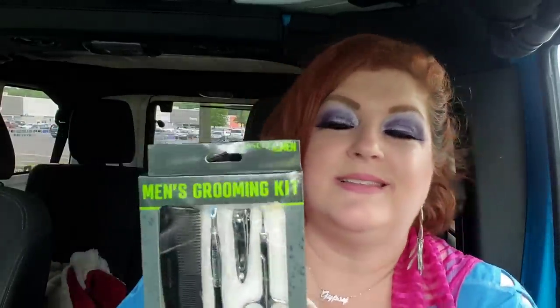I got these because those little scissors, my hubby and his little scissors and tweezers, is something he wants a storage bin for. Because they disappear so much. And the poor guy, when your stuff disappears, it's just a bummer. It just really is. So, yeah.